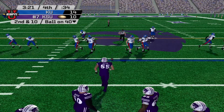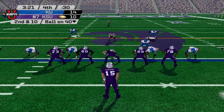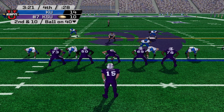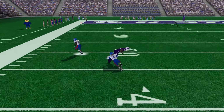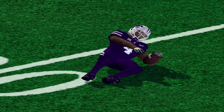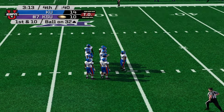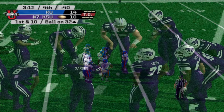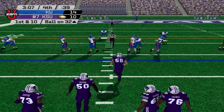It's second down and 10 to go. Ball on the 40-yard line. 5 wide. Howard drops to throw. Wants to throw outside. And they bring him down. Move those sticks. That's a first down. And a great catch, too. Did you see how he looked that one in? Well, there's no doubt about it. He can catch the football. First and 10. Ball on the 32-yard line.